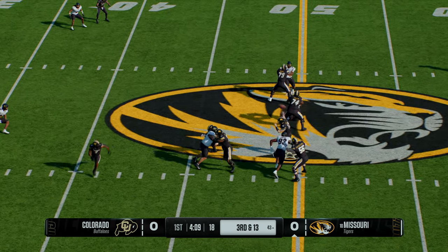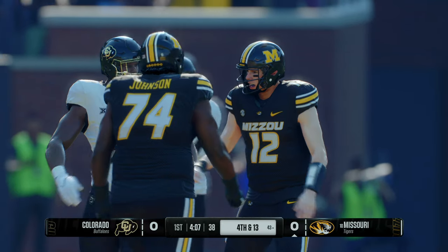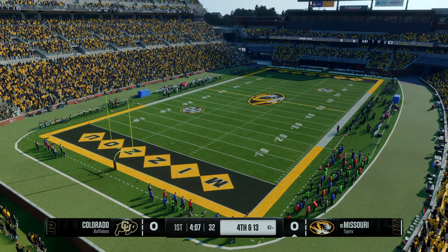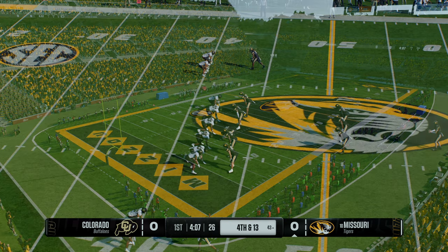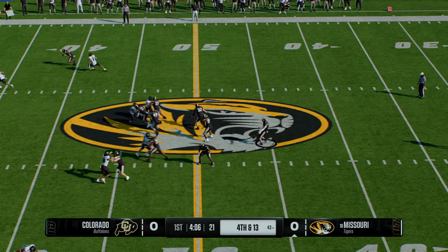On third and long, no secret what he needs here. And it slips through his fingers, incomplete. That would have been a huge gain if he could have held on. That's why it's so important for this defense to win first and second down. You set up third and longs like that, you can show your exotic looks, you can get the pass rush going, everybody in the back end expecting throw, and that's how you force incompletions and force fourth downs.